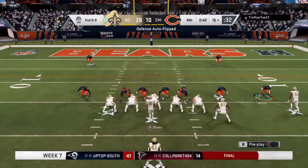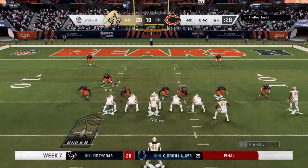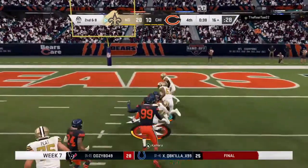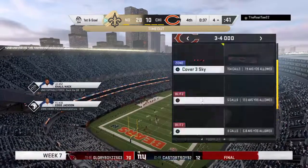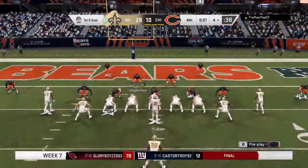The last run good for 2. Here's 2nd and 8. On the ground, this is Kamara. And all the way down inside the 5 to the 4. Now we'll get a quick timeout called by New Orleans, number 2. That'll leave them with just 1 remaining in this fourth quarter of play.